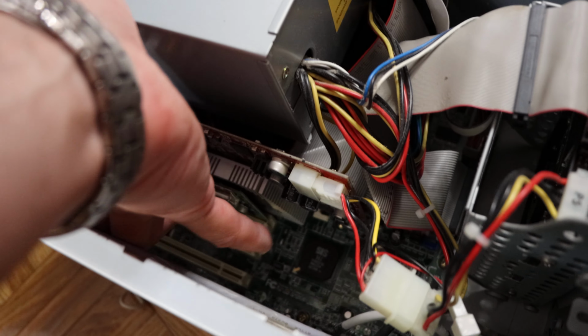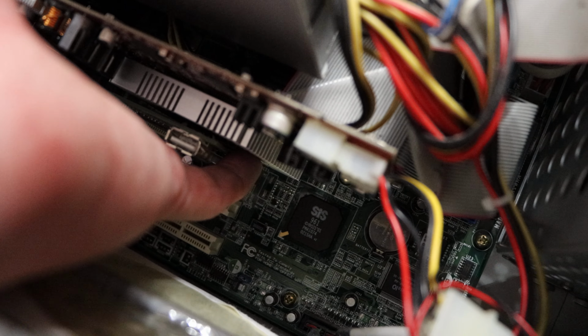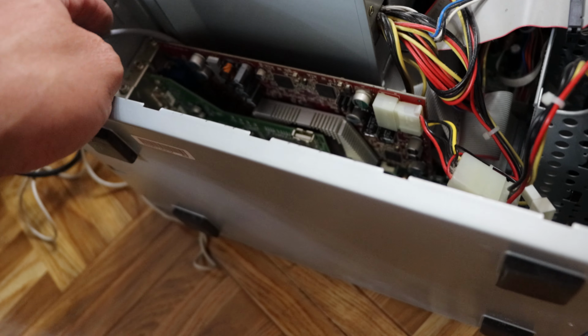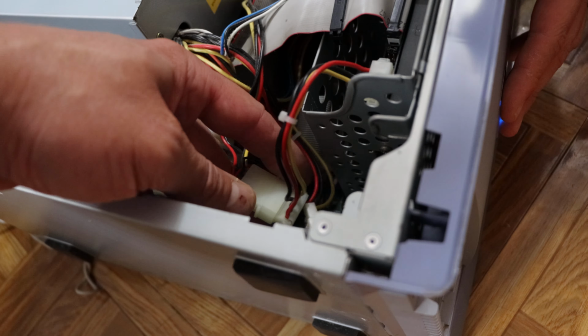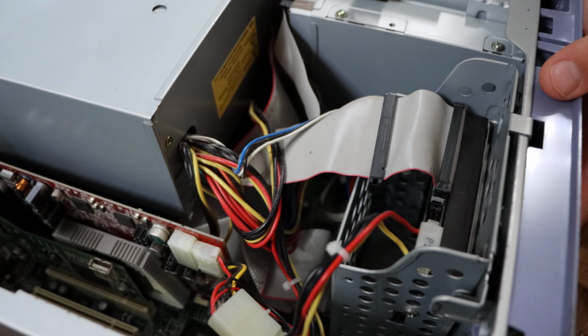Is that fan spinning? Stick your finger in here. Yeah, this fan and the graphics card. It's spinning, so I don't know what the problem is. It says, hey, no power attached. But we got power attached.